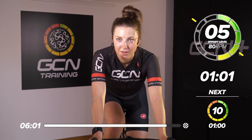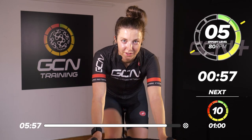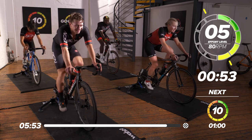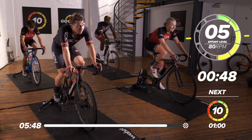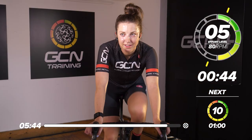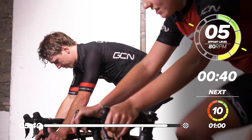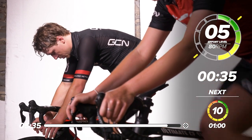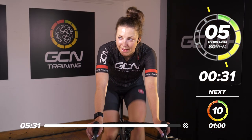One minute to go now. Getting quite nervous for this last effort. Just me? Forty-five seconds to go. Should be getting the feeling back into your legs. Ready for a 10 out of 10. At 100 RPM, max sprint effort.